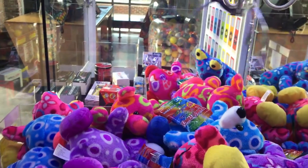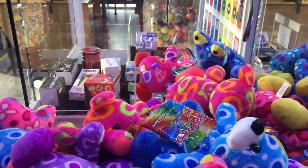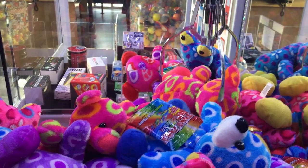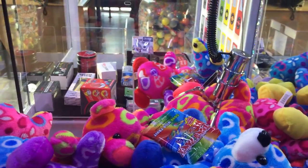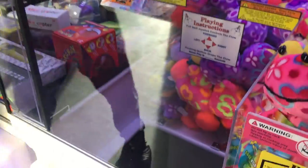The bigger prize is next. Adam has $5. Are you going for the pink? Looks like we're going for the pink one. And on the first try, I'm trying to go one for one. That's pretty good. No way. He got two of them. Two for one!